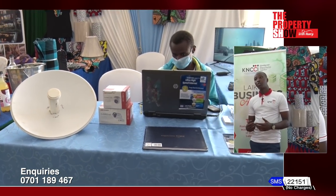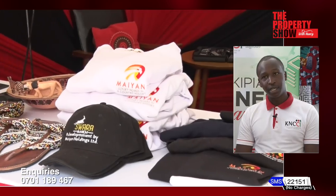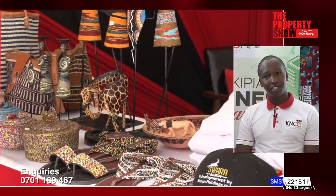We also wanted them to show evidence that their businesses were operating at least one year before the start of COVID-19. And we successfully gave to 385 businesses here in Laikipia, in total up to 10,300,000 shillings.